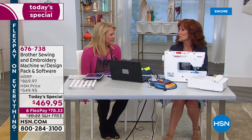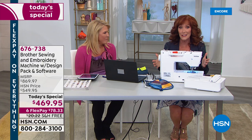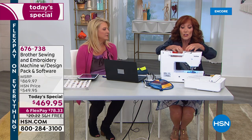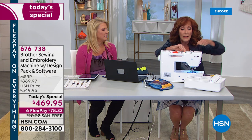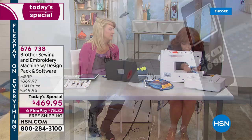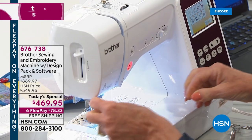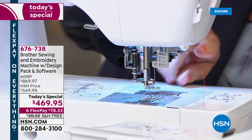Now, I love this machine because it takes up such a small footprint, first of all, and it's so easy to thread. So let's get started. I want you to see how simple it is. It's all numbered at the top. 1, 2, 3, 4, 5, but the best part of all, you never have to worry about threading that needle. What? You stage the thread on this auto needle thread cutter.